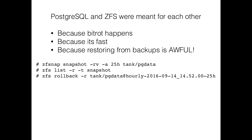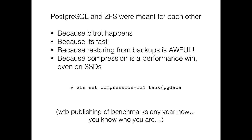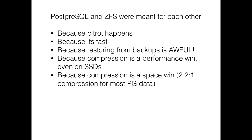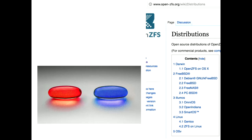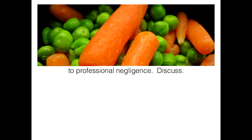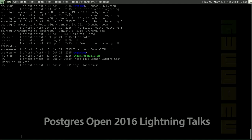You can do snapshots, you can roll back. That's nice and easy. It takes seconds. It's a big deal to be able to roll back quickly. You can get compression. It is a performance benefit on even SSDs to enable compression. Do it everywhere. You get a win on compression. Send/receive is awesome. Compressing or caching ARC records is important. It runs on Linux. Don't become jaded and cranky. For my 2 cents, I don't think it's any coincidence that uncorrectable bit errors spells UBER.